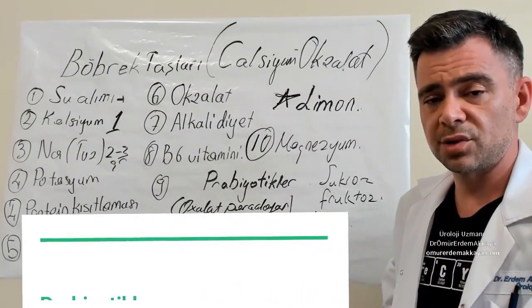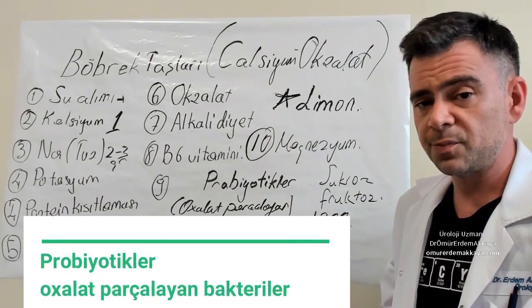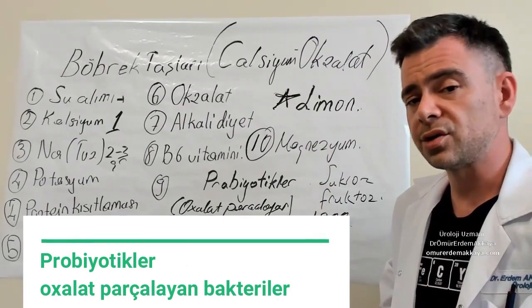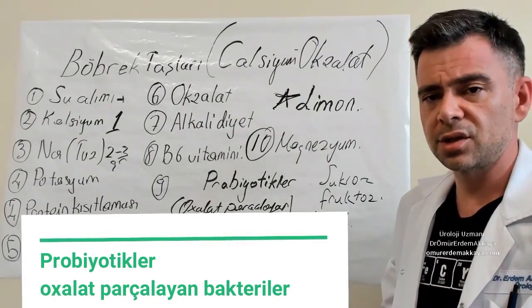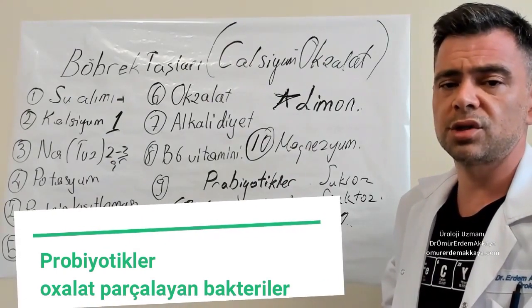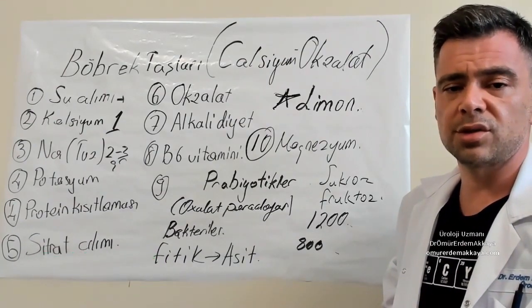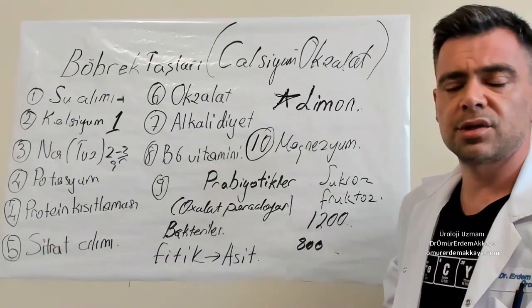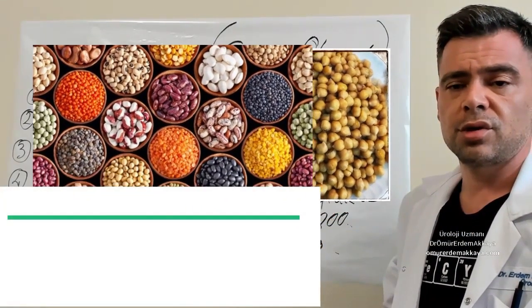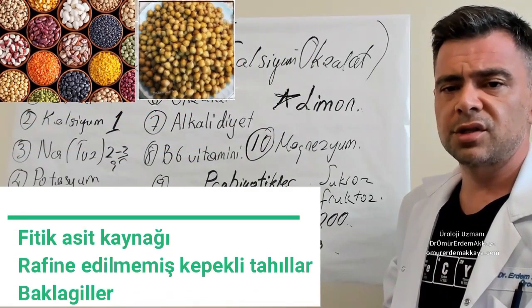These have also started to become popular recently, in the last few years. Oxalate-degrading bacteria live in our intestines. Bacteria that break down oxalate can be increased with probiotics. When oxalate-degrading bacteria increase, oxalate absorption also decreases, so stone formation decreases. However, if you take antibiotics, oxalate absorption may increase because the oxalate-degrading bacteria die when you take antibiotics. There are ongoing studies on this.